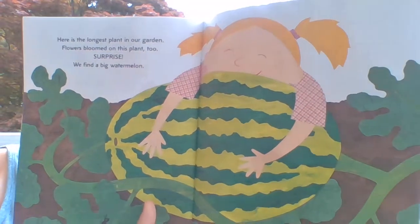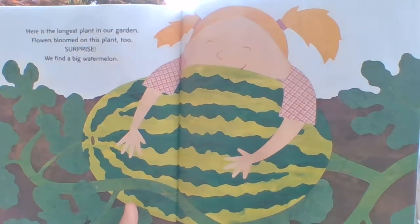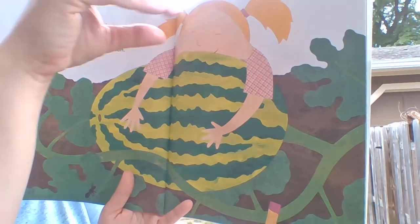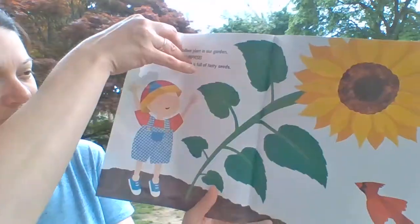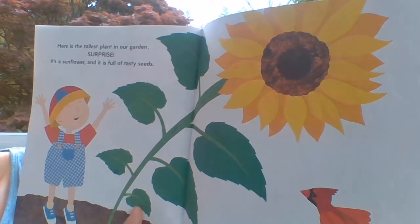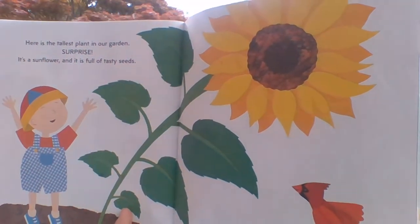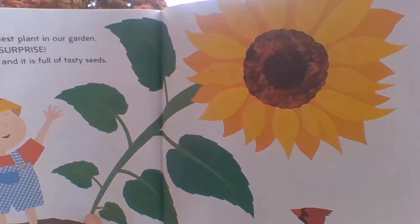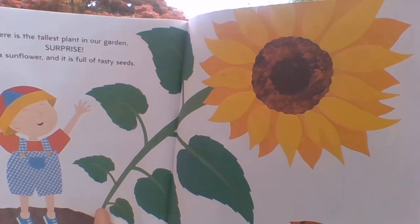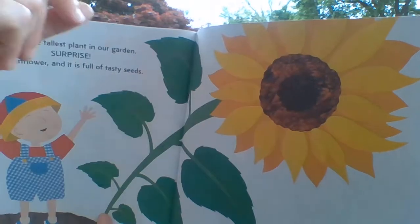Here is the longest plant in our garden. Flowers bloomed on this plant too. Surprise! We find a big watermelon. Here is the tallest plant in our garden. Surprise! It's a sunflower. And it is full of tasty seeds. Think about where those seeds are. We looked at that together in another story. The seeds grow right in here.